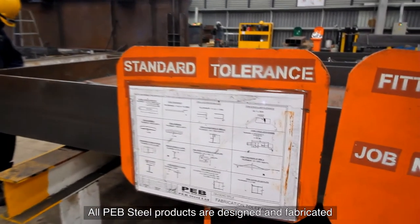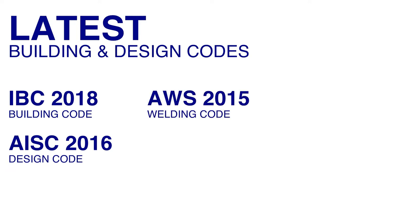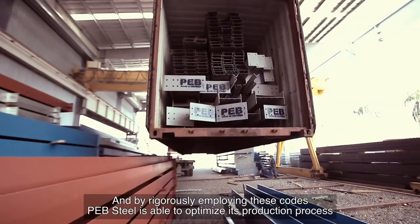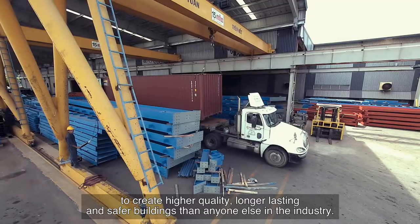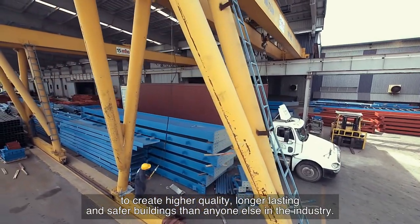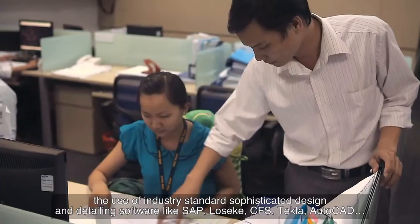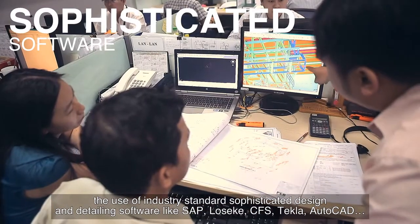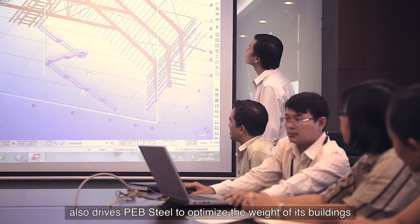All PEB Steel products are designed and fabricated as per the latest international building and design codes, including IBC, AISC, AWS, MBMA, and AISI. And by rigorously employing these codes, PEB Steel is able to optimize its production process to create higher quality, longer lasting, and safer buildings than anyone else in the industry. Let's also not forget about cost. In the steel business, where weight equals money, the use of industry-standard sophisticated designs and detailing software like SAP, Loseki, CFS, Tekla, AutoCAD also drives PEB Steel to optimize the weight of its buildings.